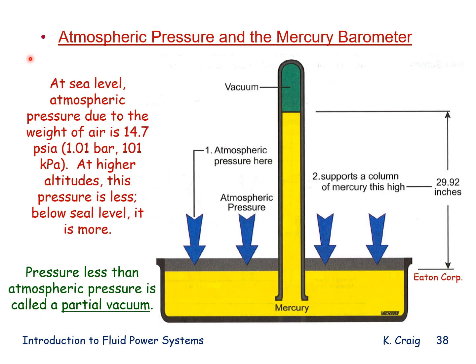Atmospheric pressure and the mercury barometer. At sea level, atmospheric pressure due to the weight of air is 14.7 psia, pounds per square inch absolute. At higher altitudes, this pressure is less. Below sea level, it is more. Here we see atmospheric pressure, and the atmospheric pressure supports a column of mercury this high, 29.92 inches. Pressure less than atmospheric pressure is called a partial vacuum.